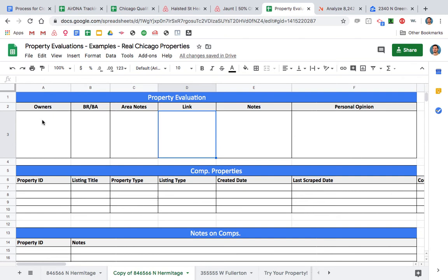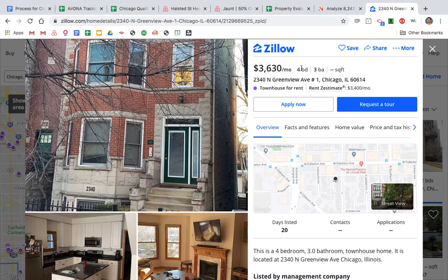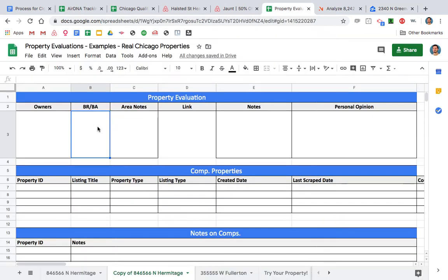So the first thing I do is I'd add in the owner's name, right? The next thing I'm going to do is add in the number of bedrooms and bathrooms. I know that this is a 4-bedroom, 3-bath, so I'm going to type in 4x3, right? That's actually going to make it into a date, so I'd rather go 4-bed, 3-bath, right? Then that way it stays that way. It's easier for the landlord as well.